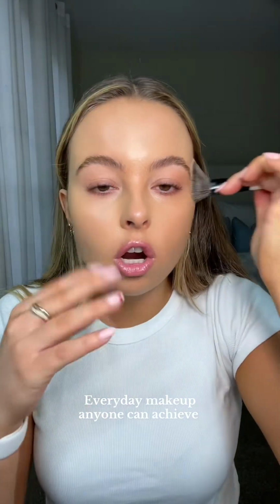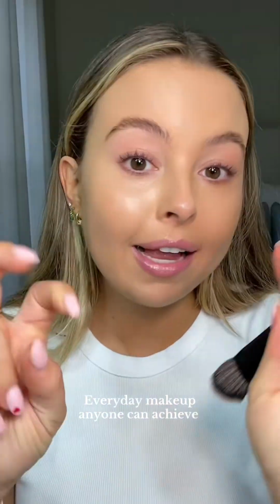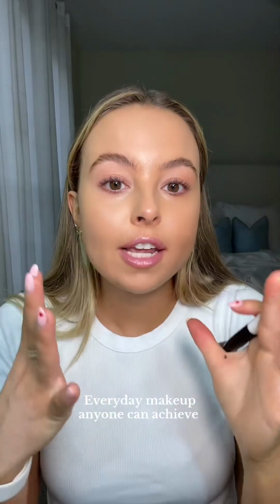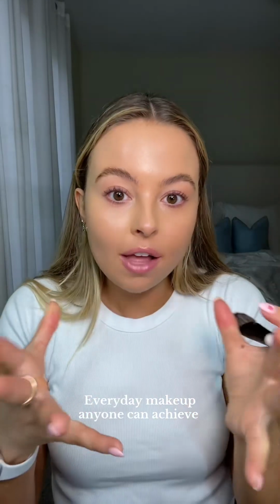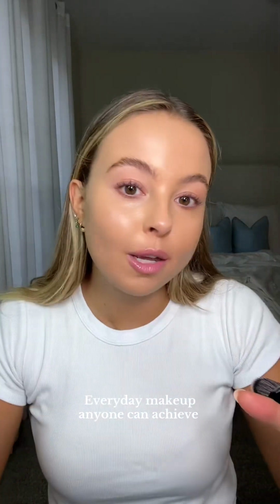So many people are scared to use a foundation on the day-to-day because they think they're gonna look, I hate this word, but like cakey, and they want to go for these like tinted serums and things like that. Not all foundations are super heavy if you apply them correctly, and I do think having like a nice foundation is gonna make the rest of your makeup look so much better.